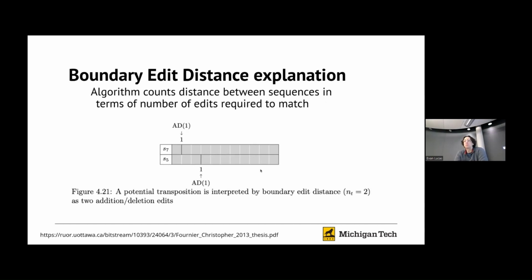Boundary edit distance is trying to count the number of edits that it would take to take your hypothesis and make it match the reference. It's not as computationally efficient, and it's not as easy to understand. And so people don't really use it, but it is an improvement, in my opinion.